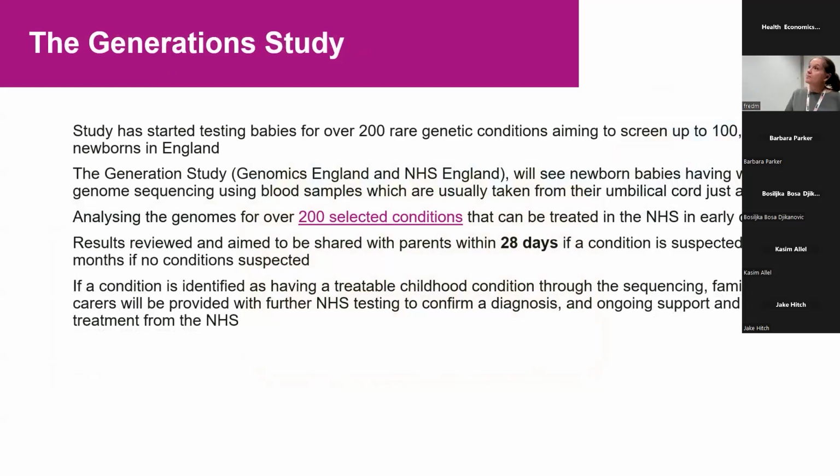So I said this study has started to test babies for over 200 rare genetic conditions. So we're going from 9 conditions to over 200. And the aim is to screen up to 100,000 newborns in England, with ambitions to increase this in the future to 200,000 newborns in this new study. The Generation Study is a collaboration between Genomics England and NHS England. We'll see the babies having whole genome sequencing using blood samples, usually taken from the umbilical cord after the baby is born. But the consent process, etc., is done prior to the birth with the pregnant mothers.